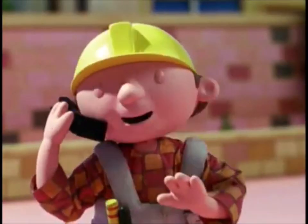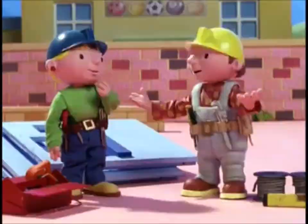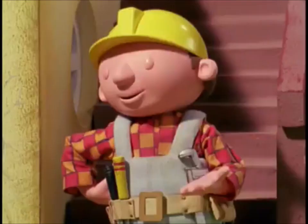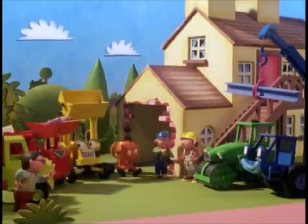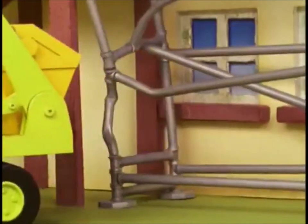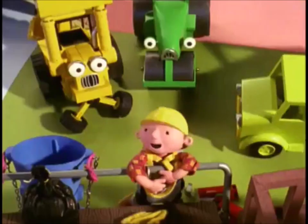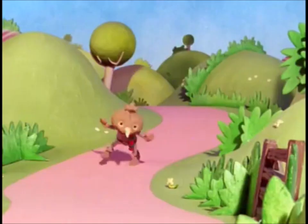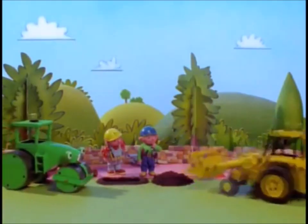Don't move, JJ! Don't move! I'll be right over! What's the matter, Bob? JJ needs help! And so does Mr. Bentley. Come on, team! Can we fix it? Yes, we can! And sometimes Bob and Spud need help. Well, what's happening? Help! Get me down! But everyone knows the fun is in getting it done.